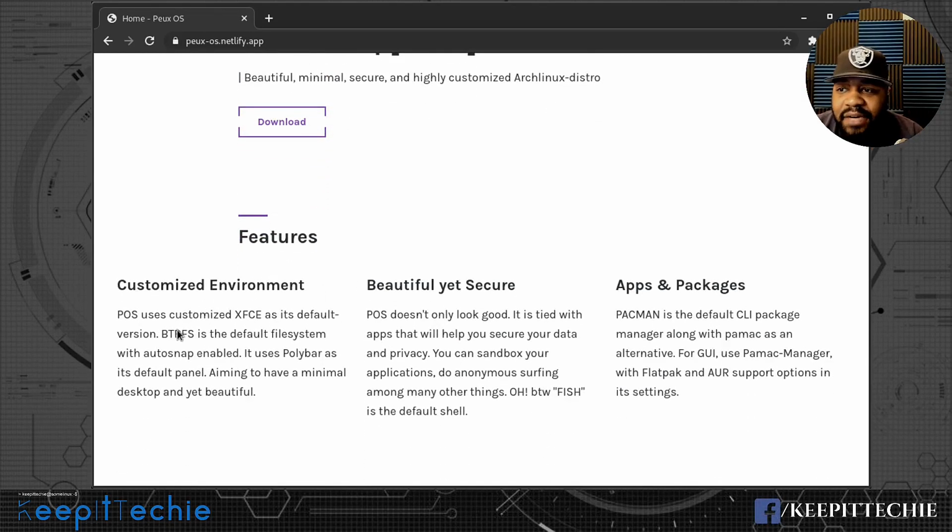It says customized environment. Peux OS uses customized XFCE as its default version. It also uses Btrfs as the default file system with auto snap enabled. It uses Polybar as its default panel, aiming to have a minimal desktop and yet beautiful. And then right here it says beautiful yet secure. Peux OS doesn't only look good, it is tied with apps that will help you secure your data and privacy. You can sandbox your applications, do anonymous surfing, among many other things. Oh, by the way, Fish is the default shell.